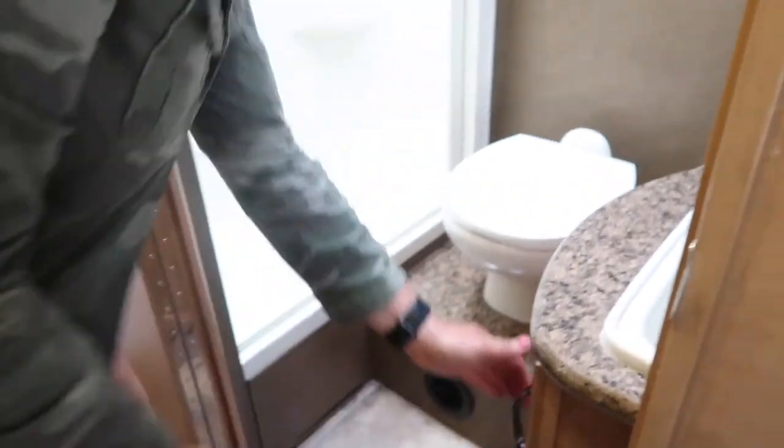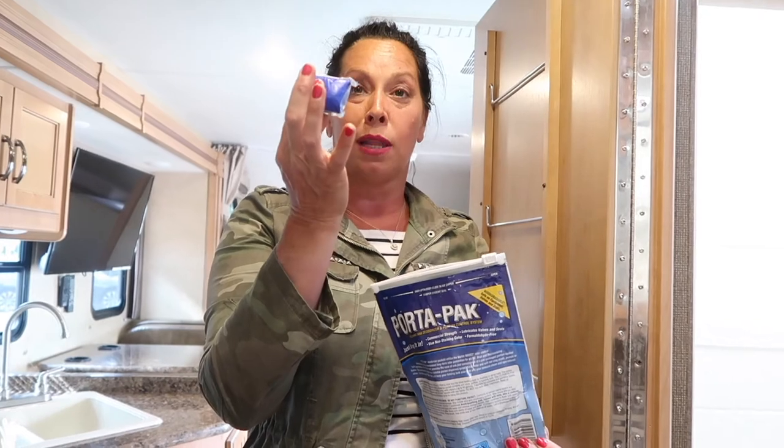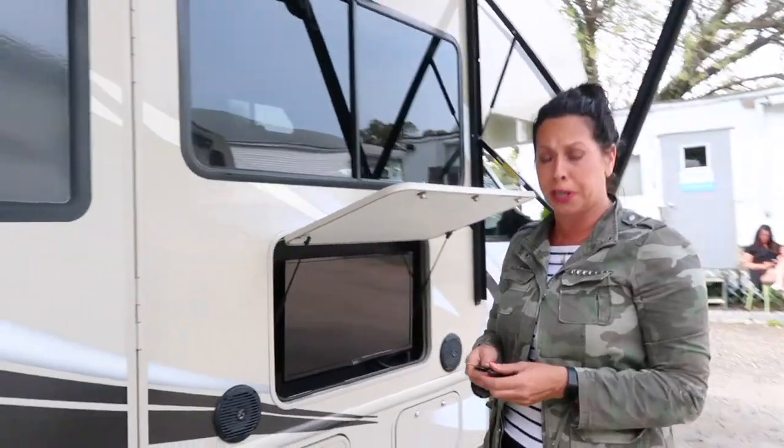Don't forget, remember when we discussed the toilet chemicals after you dump the toilet? This goes down the toilet bowl, and that sanitizes. When we get to the outside on the attachments, we'll review this again, but you will find these underneath the bathroom sink. And remember, Scott's toilet paper, single ply only, and no makeup wipes down the toilet bowl, and no paper towels either.